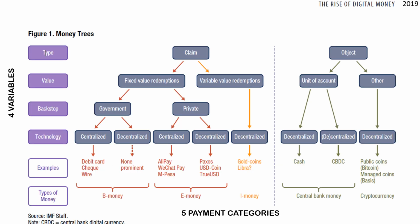To put the BCH payment system into perspective, I would like to present the following conceptual framework titled Money Trees, prepared by the International Monetary Fund, which was featured in an article titled The Rise of Digital Money, published in 2019. This framework categorizes money into 5 types of money or forms of payment: bank money, electronic money, investment money, central bank money, and cryptocurrencies.